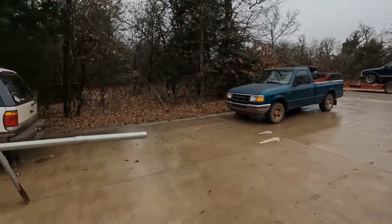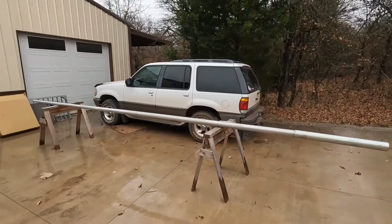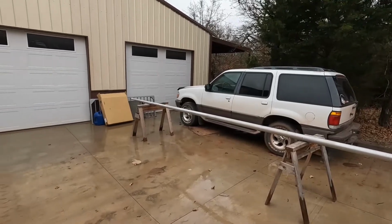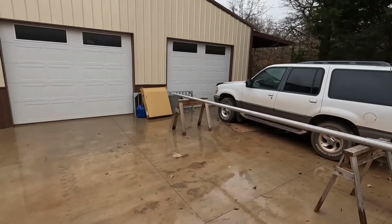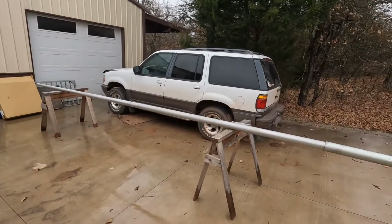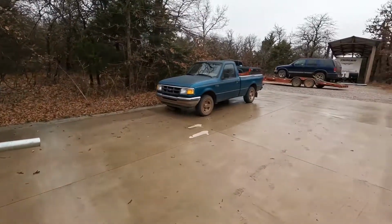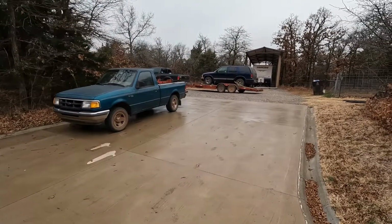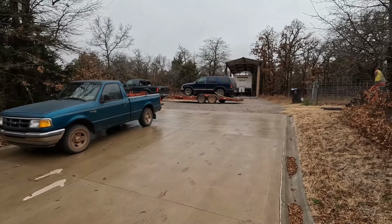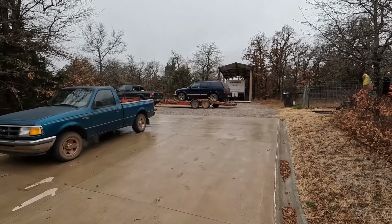And my Mountaineer, I put a hole in the radiator, me, myself, and I. So I had to get another radiator. It didn't come in until yesterday. So really what's going to happen is this weekend, I was going to put the radiator in my Mountaineer and then bring hers in the garage and work on her Blazer and let her drive mine for a little bit. Well, it didn't work out that way.